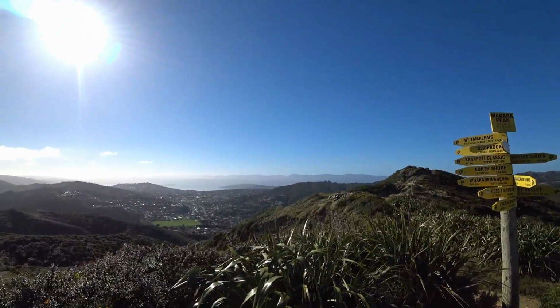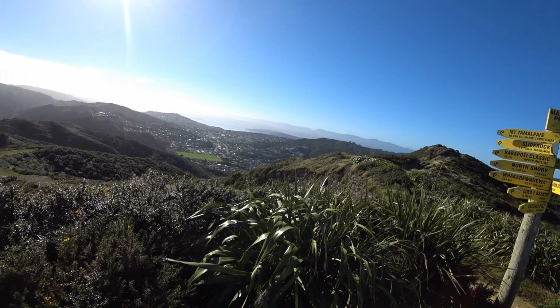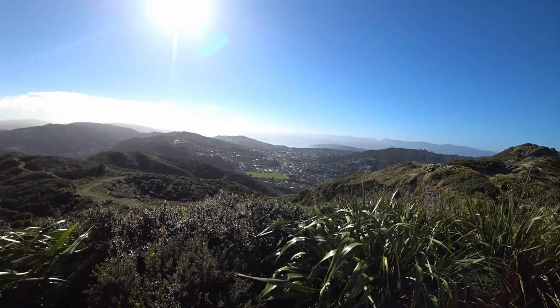One last look at the scenery on what is a lovely day in Wellington. And then we're back into it.